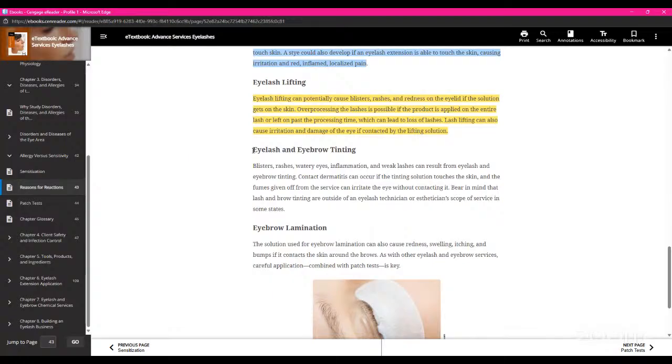Eyelash and eyebrow tinting. Here we go talking about the dyes again. If a person is allergic to permanent color, that's what you need to ask them. When you get your hair colored, is it permanent, or do you get a rinse or something that washes out or shampoos out over a period of time? Sometimes you have to break it all the way down. Eyelash and eyebrow tinting can also cause the client to be irritated. It can cause watery eyes, blisters, rashes, inflammation. Weak lashes can result from eyelash and eyebrow tinting if you do it too much.